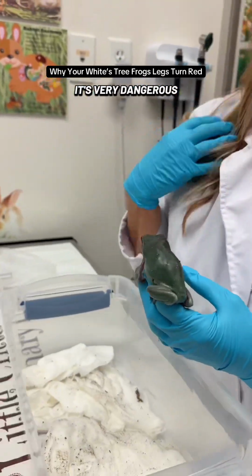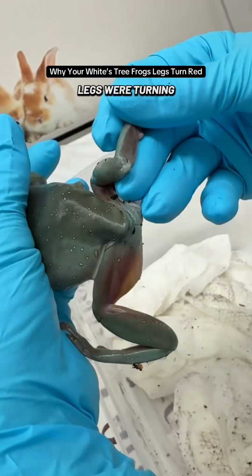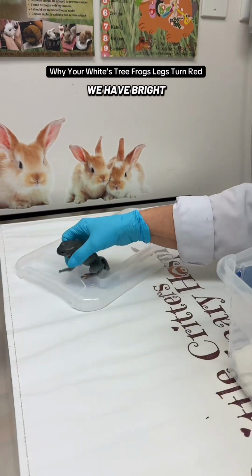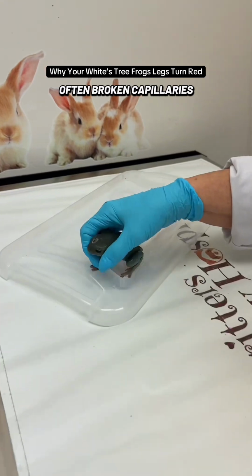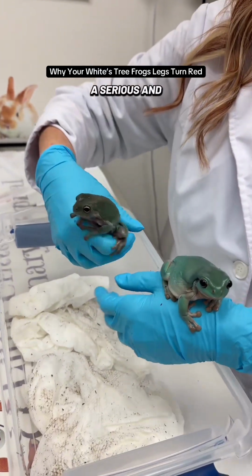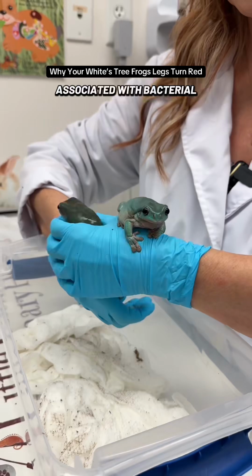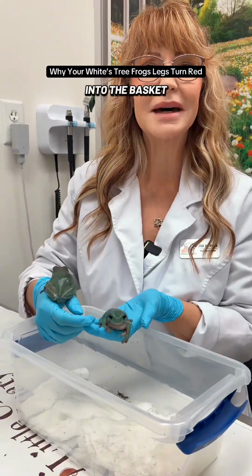It's very dangerous. These guys actually came in today because their owner noticed that their legs were turning red. This is actually a very serious issue. If you look at the back of these legs as we're moving here, we have bright red discoloration. And this is often broken capillaries on the back of the legs and the underside of the legs. And it's called red leg disease. This is a serious and life-threatening condition that we see in frogs very frequently. And it's often associated with bacterial infections. And again, that can be from the water. If we jump, hopefully we'll jump into the basket.